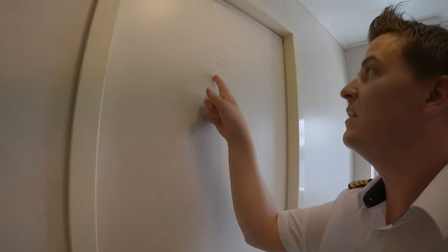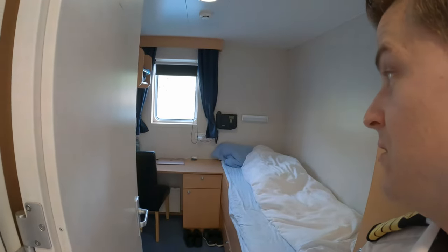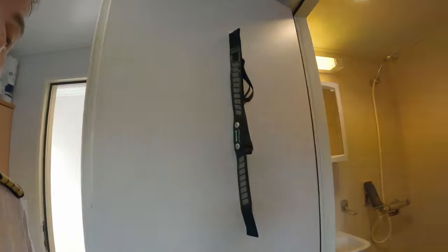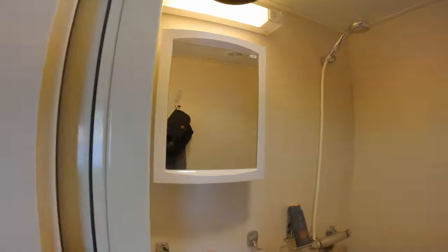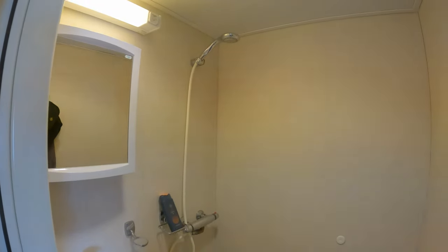As you can see here, it's the captain on the door. And here is my cabin. It's not as big as you normally get on a big ocean liner or container ship, but it's good enough. Here I got my own bathroom as well. Yes, it's nice.